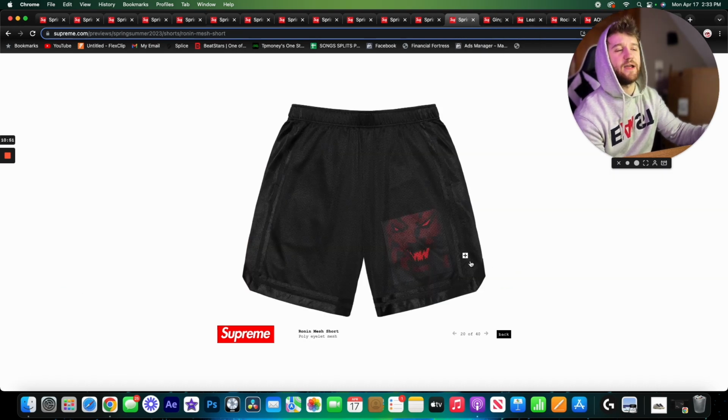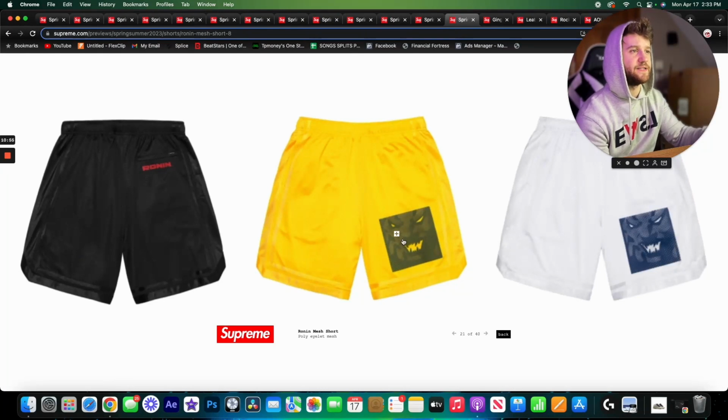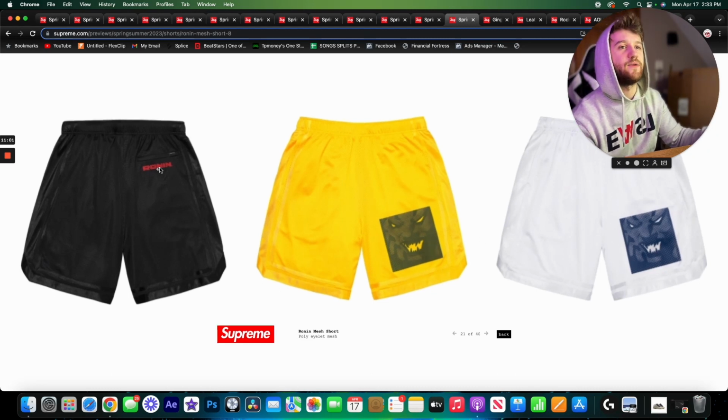And the next item we have here are the Ronin mesh shorts. I do believe this is the last Ronin piece, but as you can see here, it just has the square image on the left leg on the front, and then on the back we have the Ronin branding on the pocket as well. So very basic, but pretty cool.